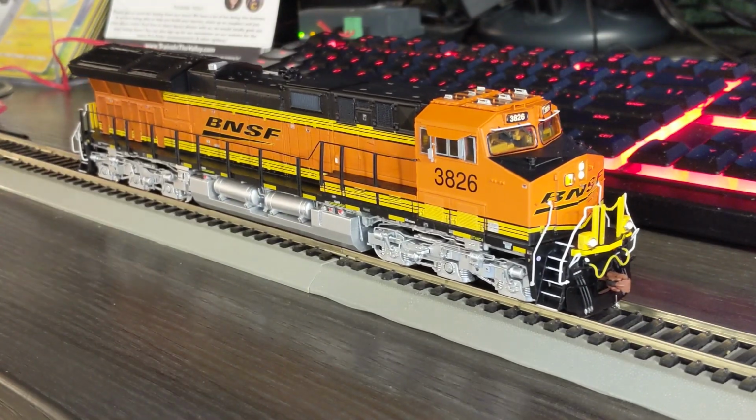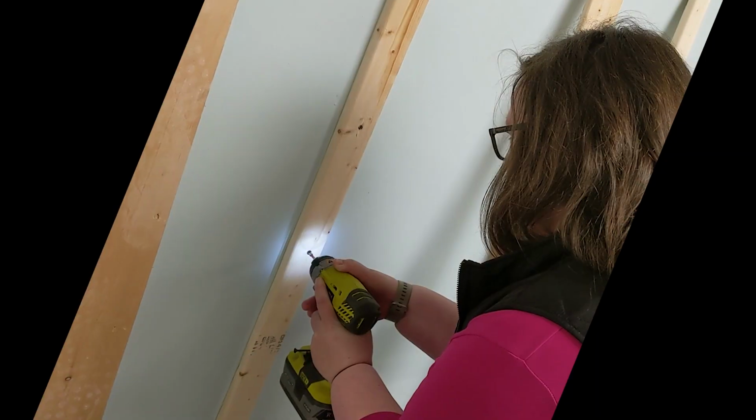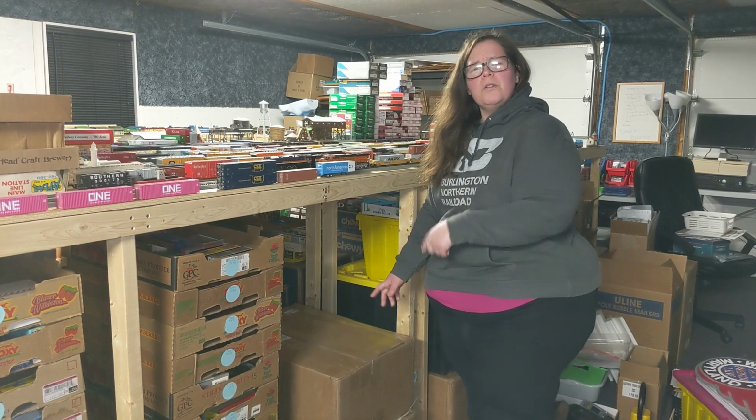Products that even Victoria hasn't seen yet. No. I know I've said this before, but we got more trains. Hey Corey, what are in these boxes?